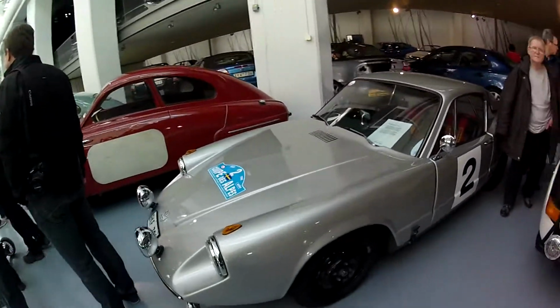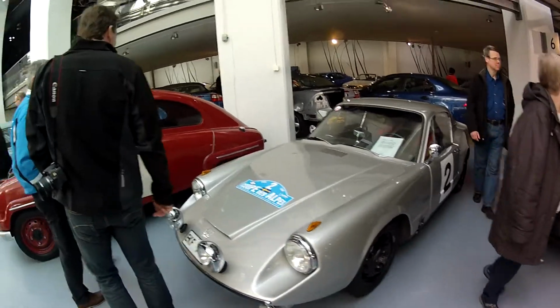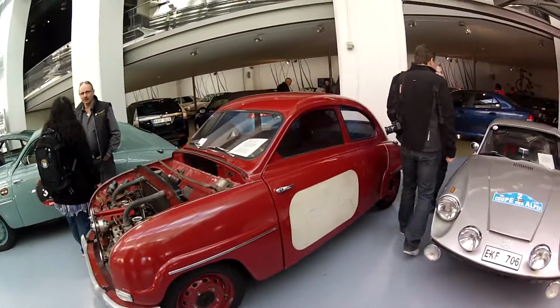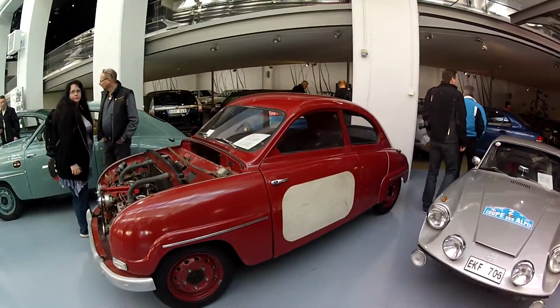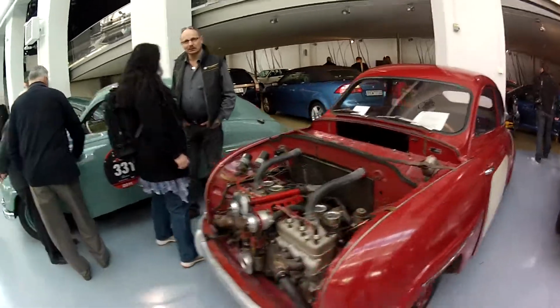Getting down here, it's the Sonnet, Coupe d'Alps. The monster Saab with the 2 engines that was extremely lightweight and also broke some speed records once upon a time. Oh, sorry, sir. Okay.